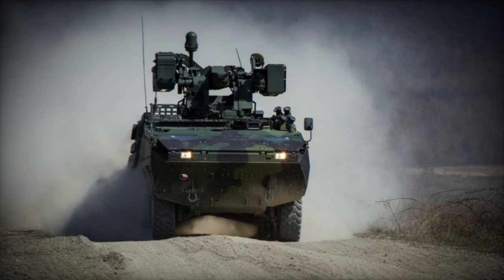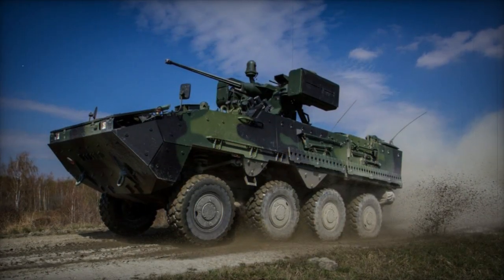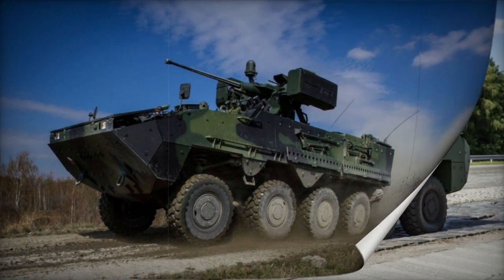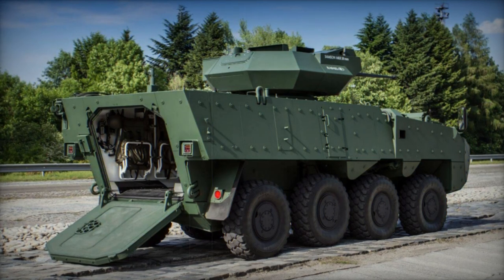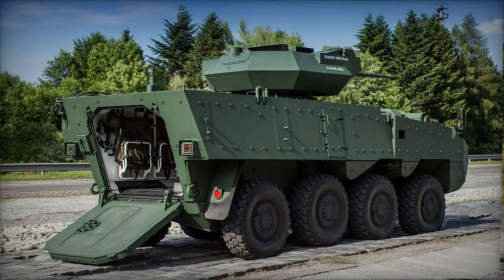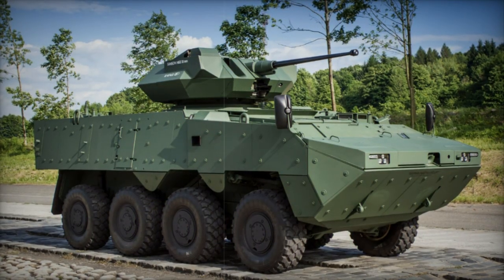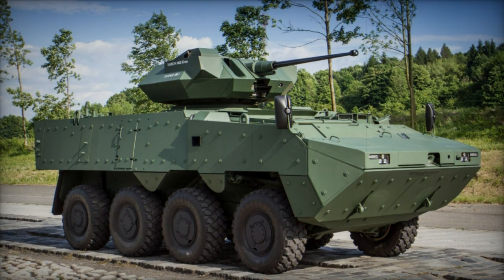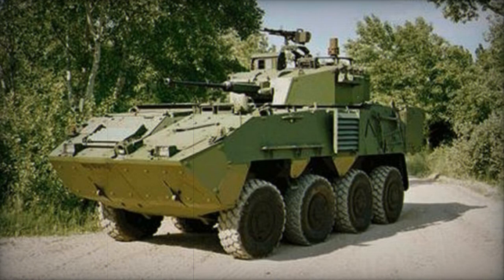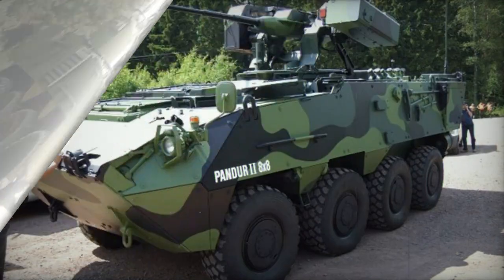The Pandur II boasts a variety of versions and can be equipped with various turret systems. The fundamental 6x6 armored personnel carrier is designed to accommodate a crew of 3 and transport 6 troops. The vehicle's steel armor offers protection against 7.62mm armor-piercing rounds, with the option of add-on armor to counter 14.5mm armor-piercing projectiles. Additional features like spall liners and enhanced mine protection are available.